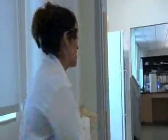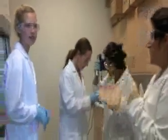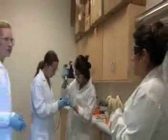So if you come back here, I'll introduce you to three of our students who are right now in the process of getting ready to load their gels. This is Libby, Carrie, and Nazanin. Libby, can you please let us know what Nazanin is doing right now?